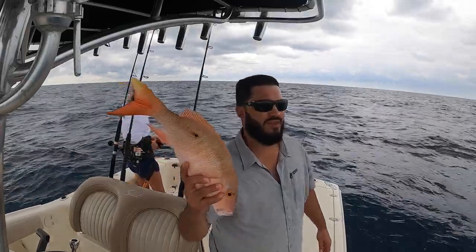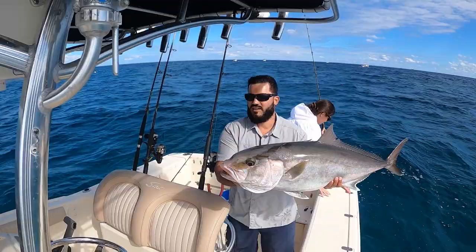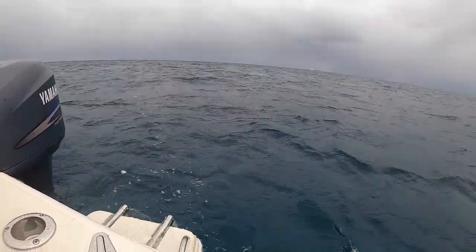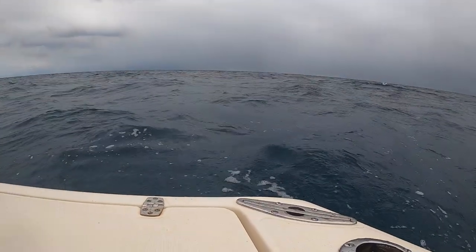Overall, a pretty good day. Got a bunch of small muttons, got two in the box, a nice porgy in the box, and a nice amberjack in the box. We're gonna head in because it picked up pretty bad here, so just to be safe, we're gonna go ahead and head in a little early.